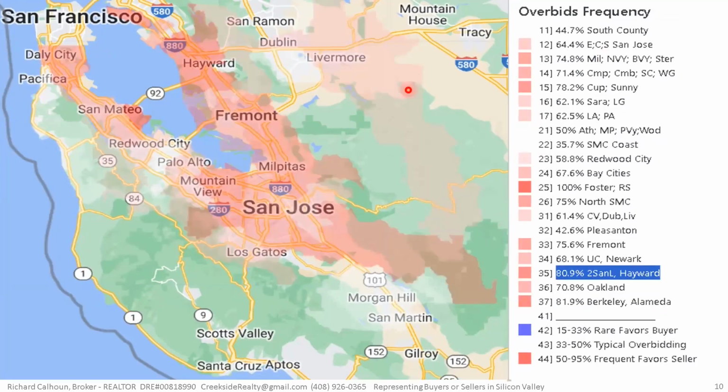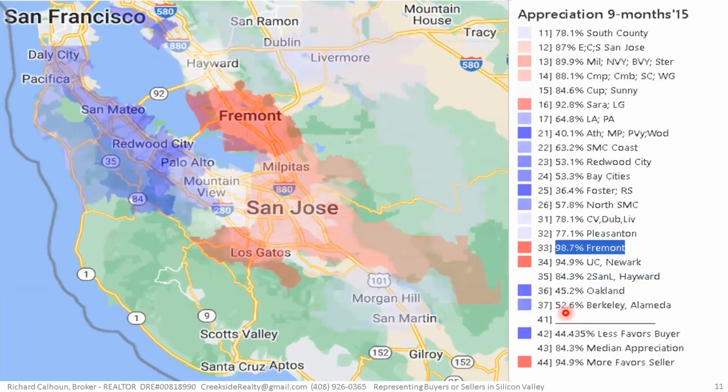Now you're looking at the frequency of overbidding. So how common is overbidding? And here you can see there's some areas like Atherton that only 50% of the sellers are getting more than their asking price. And that may almost sound crazy, but there is a large amount of overbidding that occurs. You can go down to Foster City, another small area, at 100%. But the biggest large geographical areas, Hayward, San Leandro, and San Lorenzo, at 81% of the sellers are getting more than they're asking. That's this area right up in here. So 81% of the sellers are getting more than their asking price. And it's also higher at 82% in Berkeley and Alameda, but we've already talked about them, so I'm trying to move it around. Now we're going to talk about Fremont.